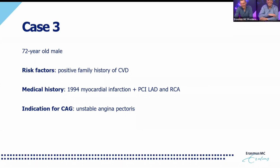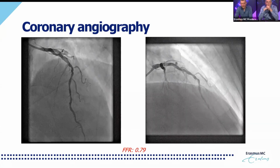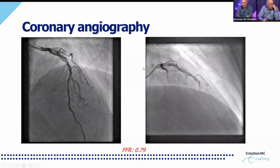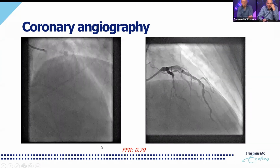All right, good. Let's proceed to case 3, which is a 72-year-old male patient with a family history of cardiovascular disease, with an MI in 1994 and PCI of the LAD and the right coronary at that time. So again, almost 30 years ago. Now presenting with unstable angina. So this is the LAD, in a patient with a right dominant system, a left main that looked quite good, and a circumflex that looked okayish, but relatively small at the outflow.